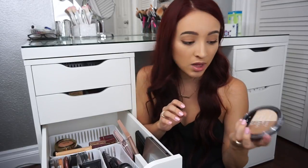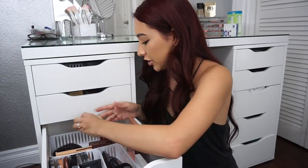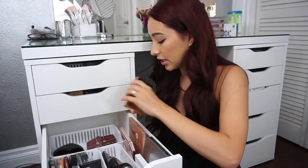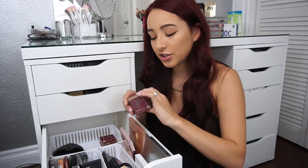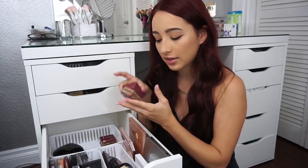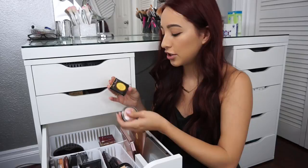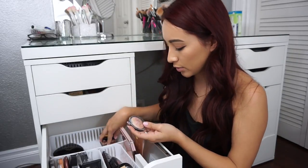This is Wet n Wild Contour Palette. I don't use this as well. I never reach for it. Back here, my Milani bronzer. I like this. I'm going to keep this. My Sleek Makeup. It's new, so I'm going to keep this. My Hoola bronzer that I'm almost done with is here. My new Hoola that's waiting to be used is right here as well. This is a new Sunny Bunny waiting to be used.